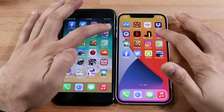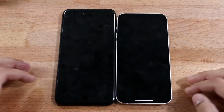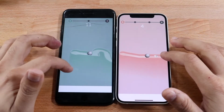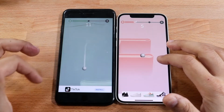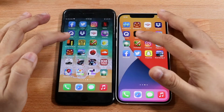Let's do Thank You, 3, 2, 1. And actually, the iPhone 7 Plus was faster there. I don't know why that happened. So that was 1 for the 7 Plus, and I think like 7 for the iPhone 12. And gameplay, I think, is about the same. So that was really interesting. I don't know why I flip-flopped there.